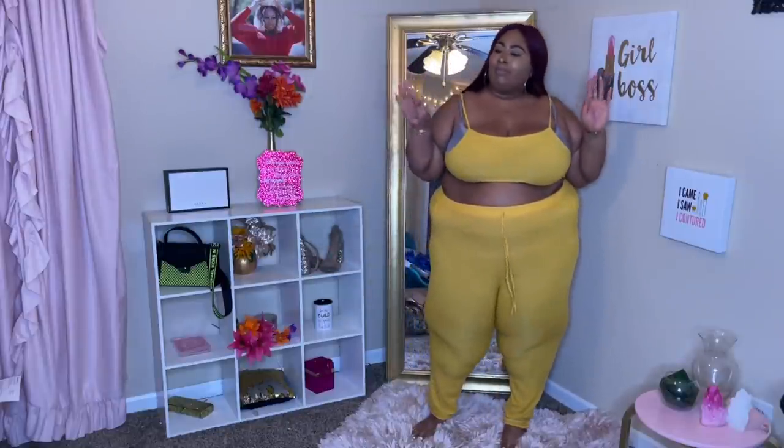So you could always wear it without the kimono as well, whichever you prefer. Like if you wear it outside to a cookout in the summertime, you can take the cardigan off and just put it around your waist if you want to. So this outfit has a lot of flexibility and versatility, which I love.